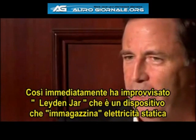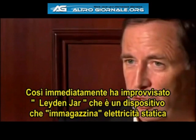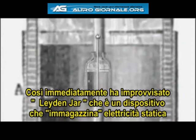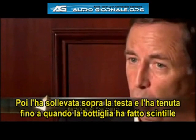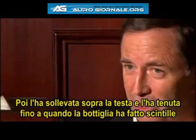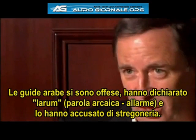And on the spot, he improvised an instant Leyden jar, which is one of the earliest things they used to store electric charge. And he did it by opening a wine bottle, wetting some newspaper, wrapping the wet newspaper around the glass wine bottle, and holding the wine bottle up above his head until sparks started to issue from it. And at that point, his Arab guides started accusing him of things like witchcraft.